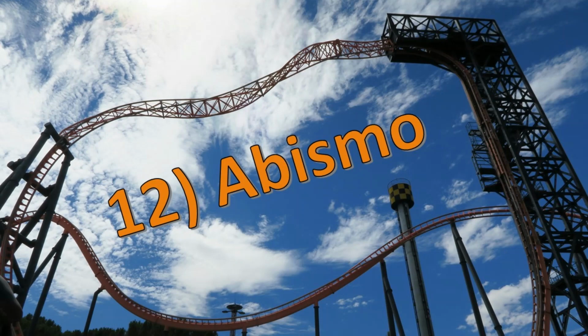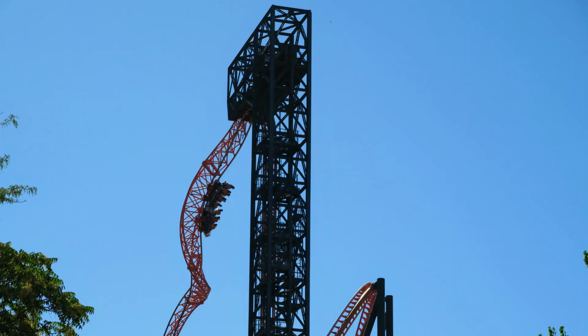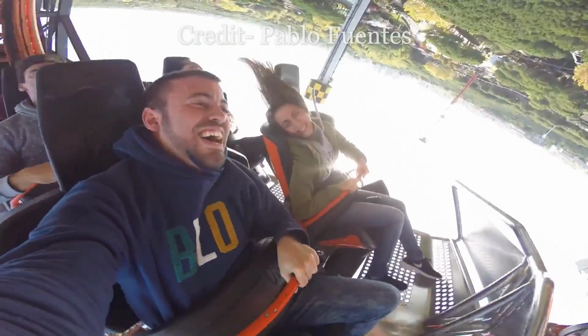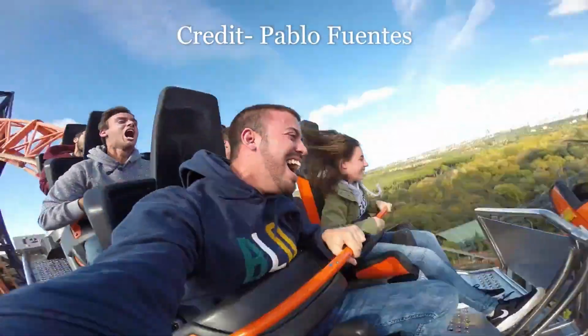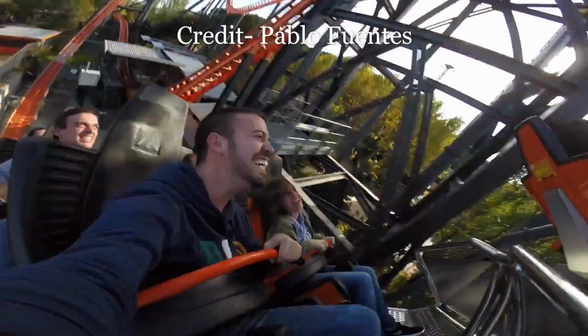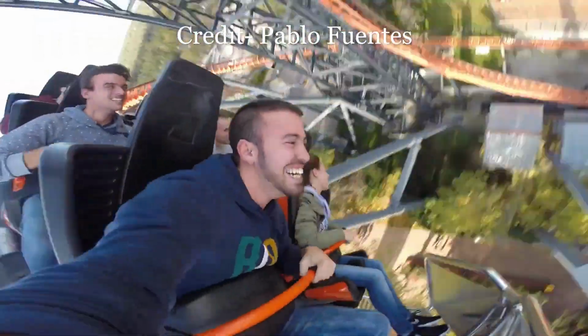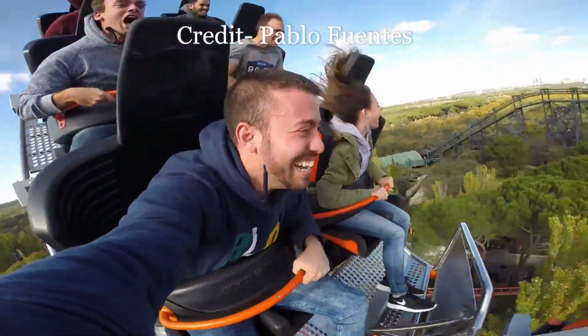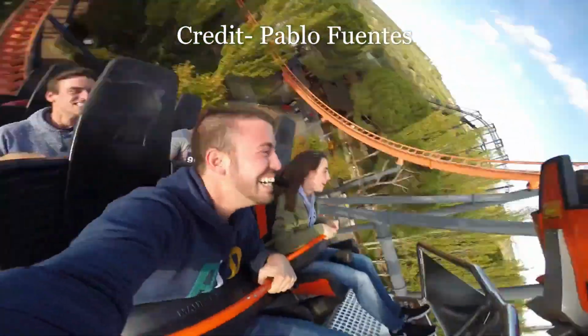Number 12, Abhisma at Parque de Atracciones Madrid. This is the most unique of the Maurer Skyloops as it's the lone extended version. This ride has the usual inverted lift hill with some of the freakiest hang time of any coaster, but it also includes some forceful overbanks and strong airtime hills. The one downside with this coaster is the restraint system. The restraints are really awkward and dig into your stomach as opposed to your lap.